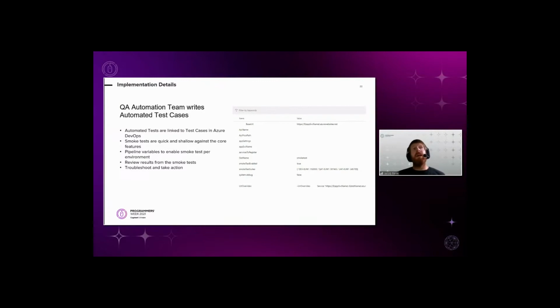And with that creation, using ADO and the test plan in there, we can generate different suites based off of different configurations that we want, where we would have a dev smoke test suite, a dev regression suite, a QA smoke test suite, and a QA regression suite, so that we can pick and choose what tests we want to run where, and figure out if we want to run these in the nightly regression or against a smoke test slot. So what we do with our pipeline variables is we pick and choose what suites we want to run against which specific service and which specific environment.